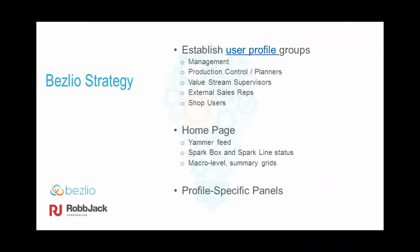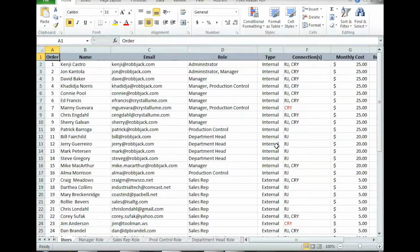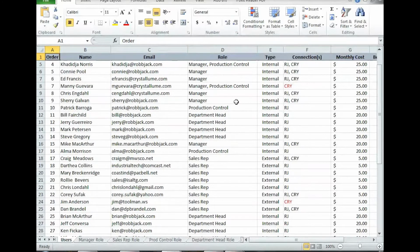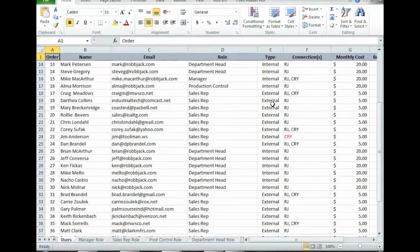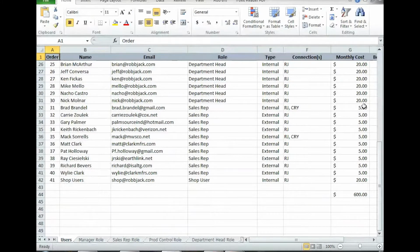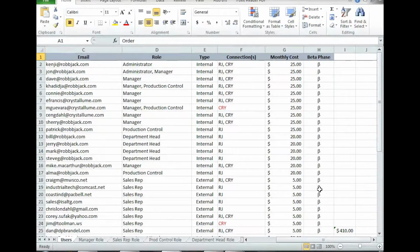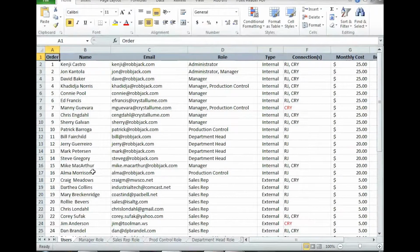So the way that I've approached this from my project management standpoint was we looked at profile groups and set up the, see if that works. Yay. So we looked at who we have in the facility that would be a potential Bezlio user, and I've got all of their information, what their role would be with Bezlio. Are they an internal or external user? Do they need a connection to both RobbJack and Crystalline, or just one or the other? Estimating our monthly cost. Our managers are obviously concerned about cost, and they want to know, what's the bottom line? And then as we start right now, who are our beta users? So I've identified who my test subjects are.